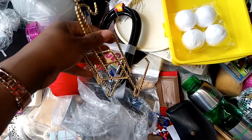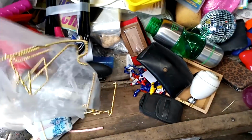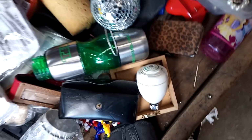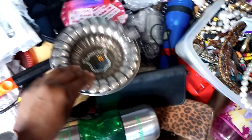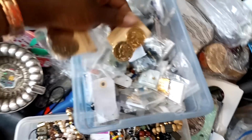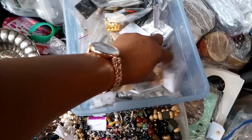I found these cute plate decor holders or even frame holders. The earrings were brand new and they were between 100 and 200 bob.